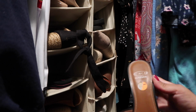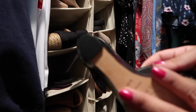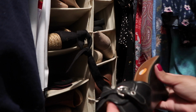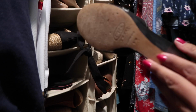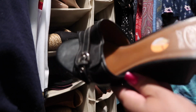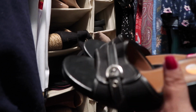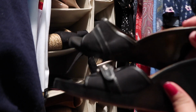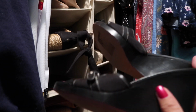These are made by Circa. Look, barely even used. I probably wore them maybe like, I don't know, maybe 3 times. I just don't grab them. They make a lot of noise and they scuff up my floors. But they're still in really good condition. Yeah, so I'm going to have to part with these guys. I don't know why I'm keeping them.